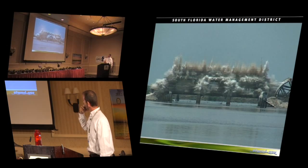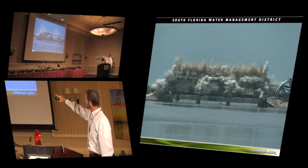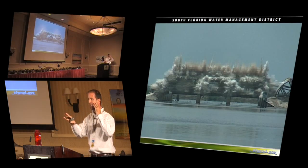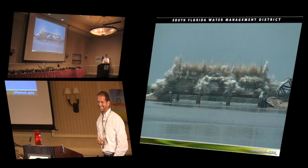And right before that last blast, before the horn went off, this one bird came and landed on the structure, and our avian ecologist said, oh, that's the last male of the breeding pair of the... Oops. Sorry.